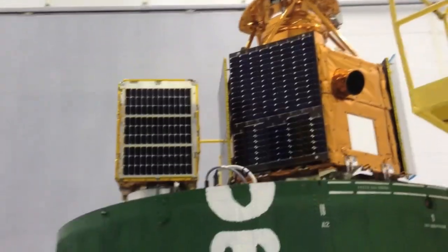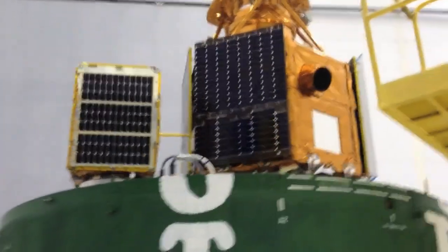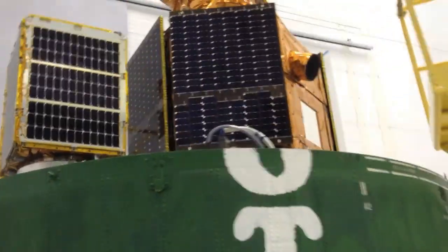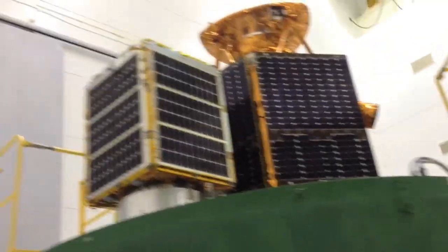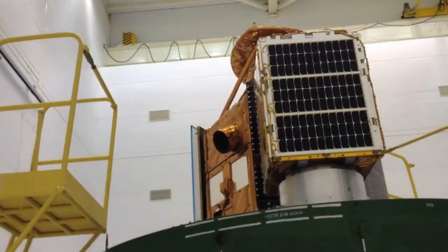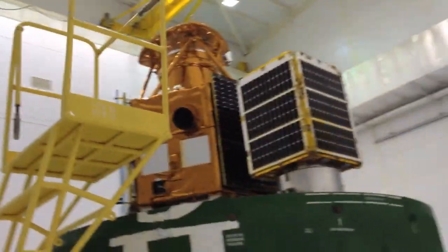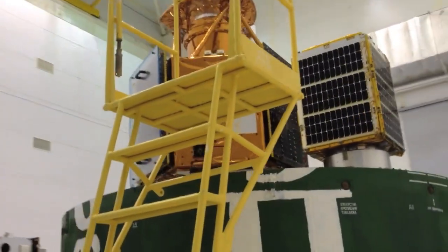There's about 10 inches between DubaiSat and SkySat. When they were lowering it down on the platform, DubaiSat was probably swinging back and forth more than a foot, so had people a little bit nervous, but they got it on there without too much problem, so apparently these guys know what they're doing.